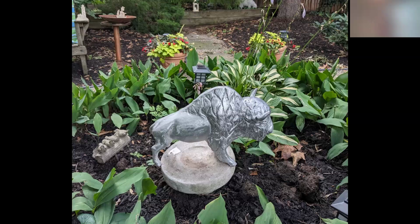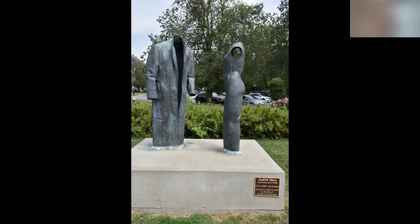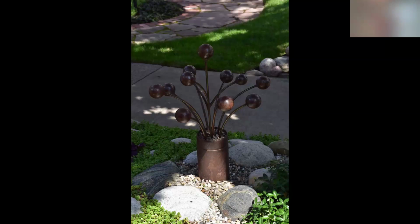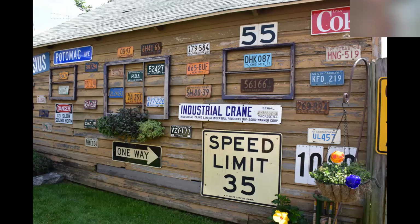And of course, being Buffalo, there are a lot of buffaloes. A lot of buffaloes everywhere. There's also city art as you're walking around. Just kind of fun, whimsical things in people's backyards. So everybody has a different taste, right?